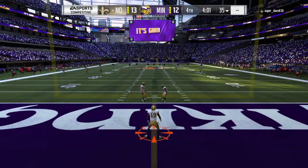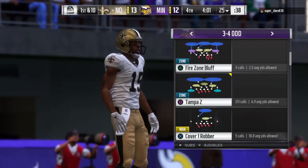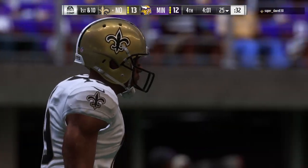This game is unfolding like a really good book, isn't it? Because I feel like there's a few more plot twists yet to be revealed before this one is over. Out onto the field comes New Orleans. They're holding on right now to that slim advantage in a one-score game.